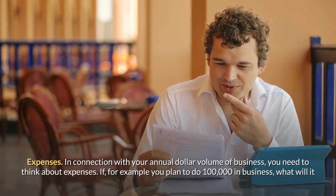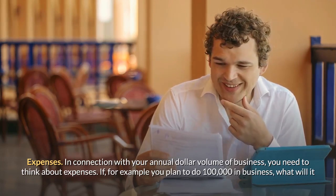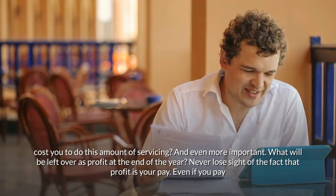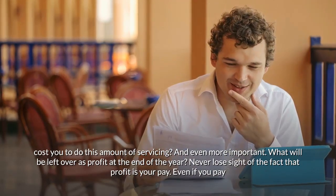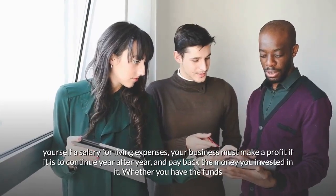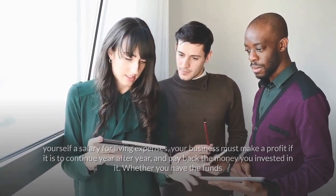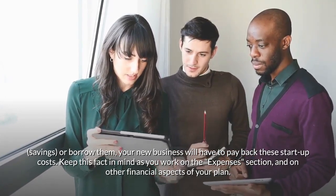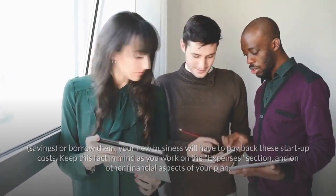Expenses. In connection with your annual dollar volume of business, you need to think about expenses. If, for example, you plan to do $100,000 in business, what will it cost you to do this amount of servicing? And even more important, what will be left over as profit at the end of the year? Never lose sight of the fact that profit is your pay. Even if you pay yourself a salary for living expenses, your business must make a profit if it is to continue year after year, and pay back the money you invested in it. Whether you have the funds, savings, or borrow them, your new business will have to pay back these startup costs. Keep this fact in mind as you work on the expenses section, and on other financial aspects of your plan. Is additional money needed?